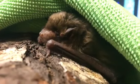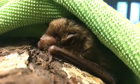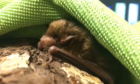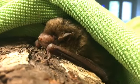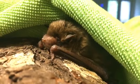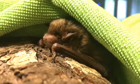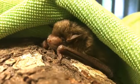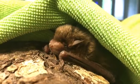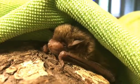So going into the fact that they eat insects, a lot of people I know are a little concerned about bats and do they drink blood and all that. These guys specifically eat insects, so they're really helpful to farmers because they eat a lot of beetles, flies, moths, wasps, and flying ants. Their favorite are beetles, though, but it really depends on their range in the country of what they'll eat most of.